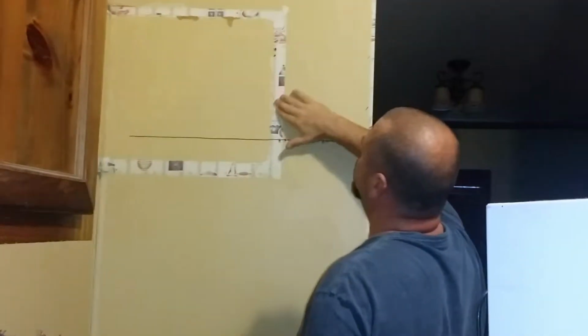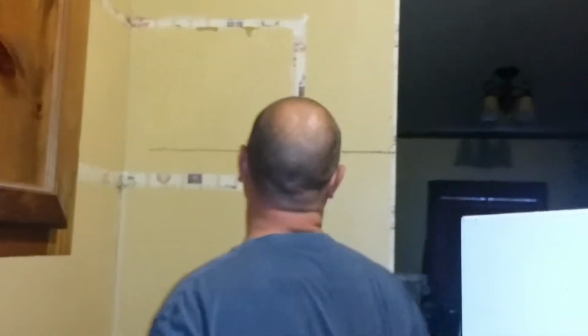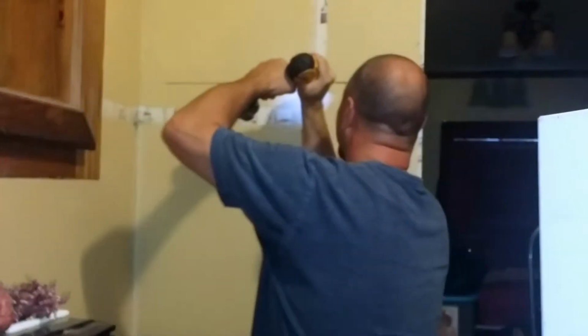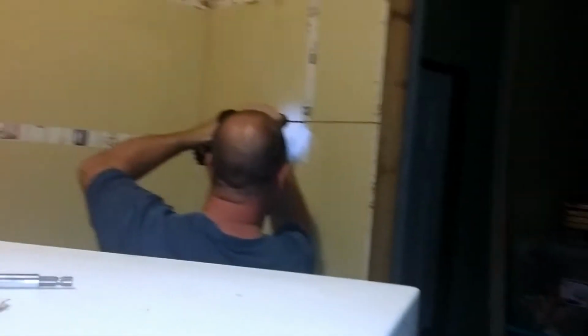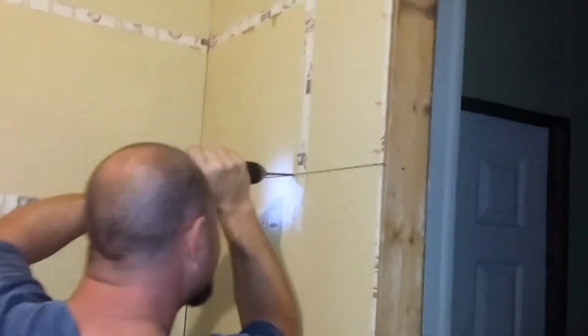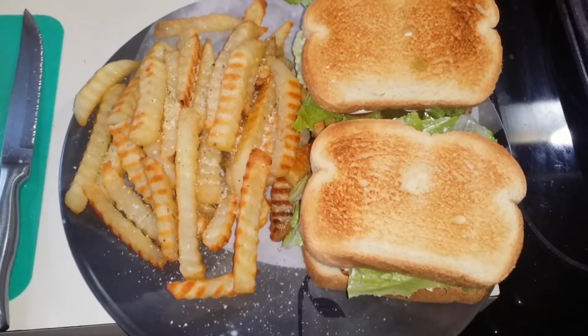Too bad we don't have this wallpaper still. So we're cutting into the wall. Gotta move around the fridge. And we already have this panel piece taken off, and the bottom is already open. So I'm excited. Yeah, so this is happening.